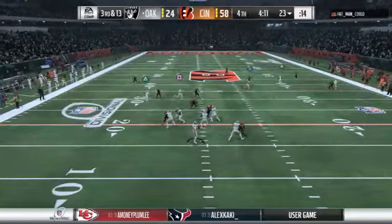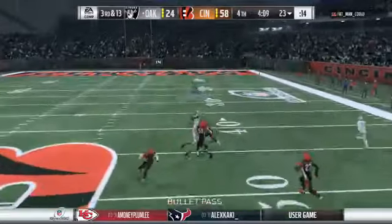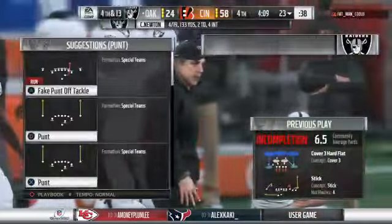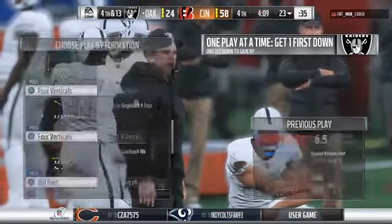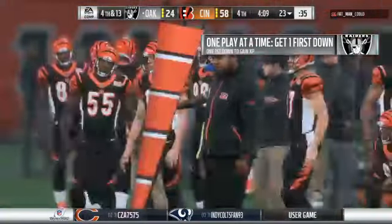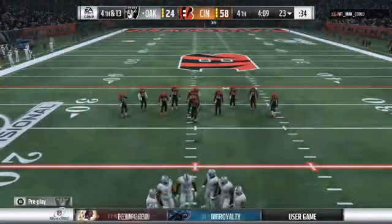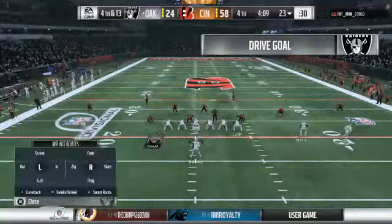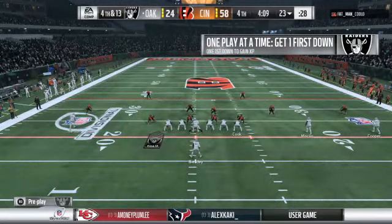Out of the gun, Newton. He'll rifle this one deep right side. And incomplete. The contact made the ball roam free and brings up 4th down. This defense was definitely alert to the possibility of the deep ball, and they were more than ready for it. They've got the lead, 4th quarter. Maybe can expect more passes like that downfield.